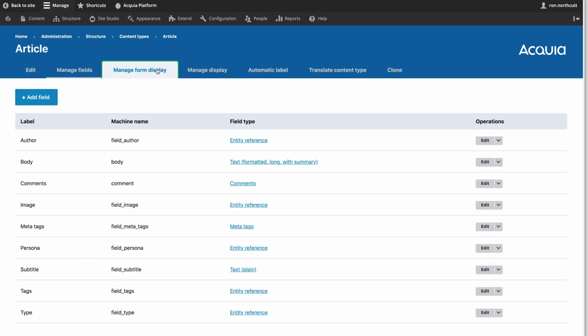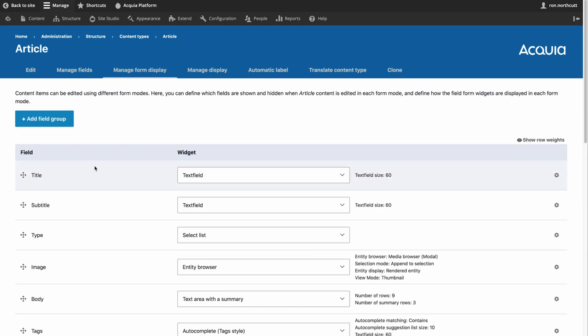Additionally, Kevin can control how the form is going to be displayed to the content creator, so he can craft the best experience and user interface for his team.